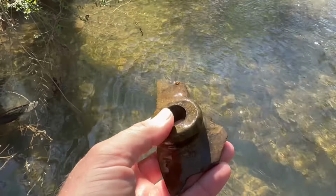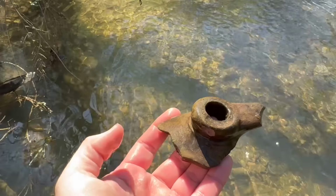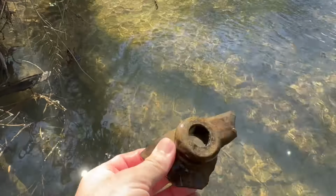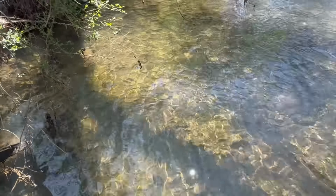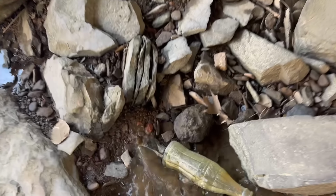This scored my second whiskey jug top of the day. This one's a little bit different than the other one. Instead of being that lighter color glaze, this is the darker color. I believe this one may be just a little bit newer by about 10 years. We're still in a really good spot that's producing a ton of glass. Exactly how it was laying. Probably gonna be a Pat D.